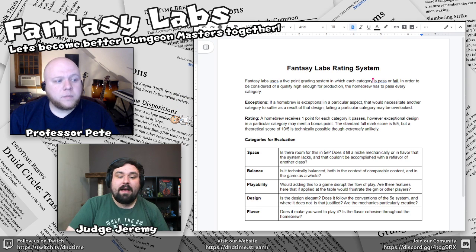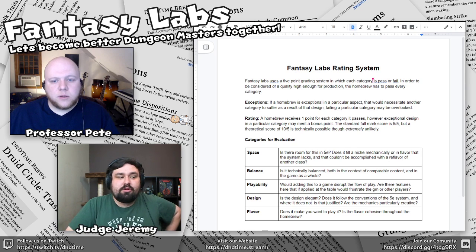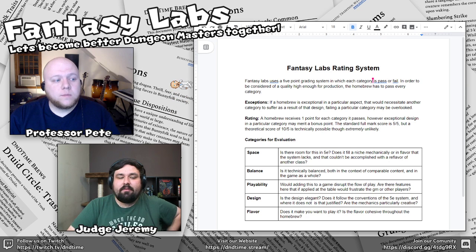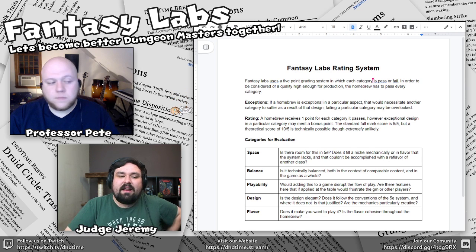Yeah, a great example of bad playability was the old Lore Master Wizard from the old Unearthed Arcana. Very cool, but it really stepped on the toes of the sorcerer with their metamagic options in a way that really was probably not healthy, which is why it didn't go forward. Indeed.